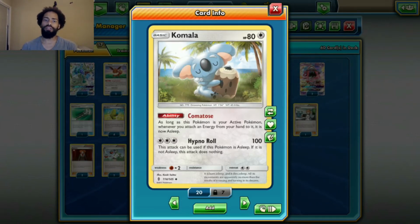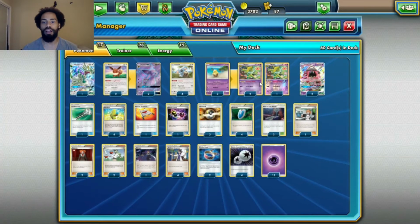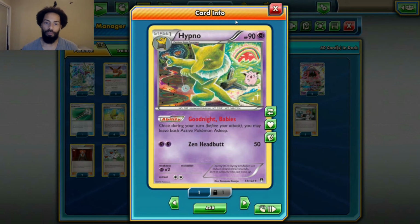What can happen is that you can wake up and you won't be able to attack next turn, or you're going to have to attach another energy. So how do you keep Komala asleep so he can keep attacking? Well, the answer is very simple, and it comes in the form of a Pokemon that is known for putting people and Pokemon to sleep, and that Pokemon's name is Hypno. I think this is from Breakpoint.